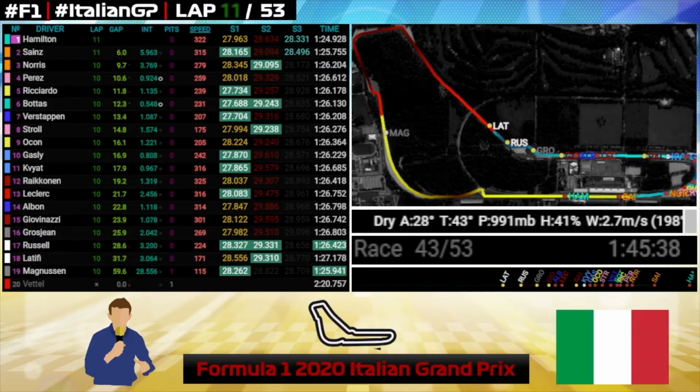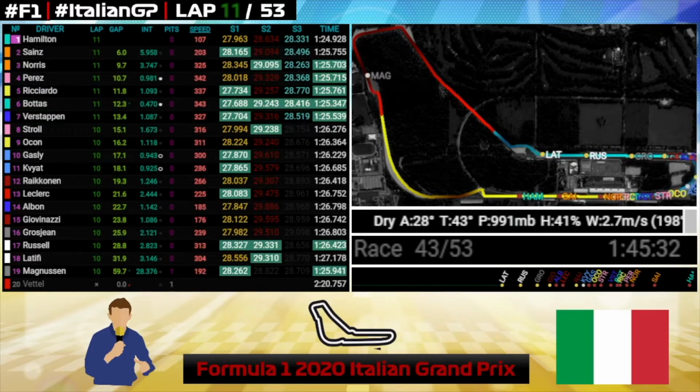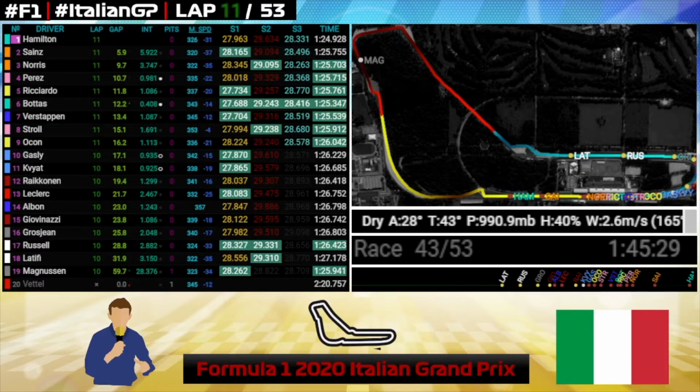Can I put Carlos Sainz as a major factor to possibly try and win this Grand Prix? Because he's closing the gap between him and Lewis. And if Lewis runs into an issue, Sainz has got 5 seconds back to Norris.